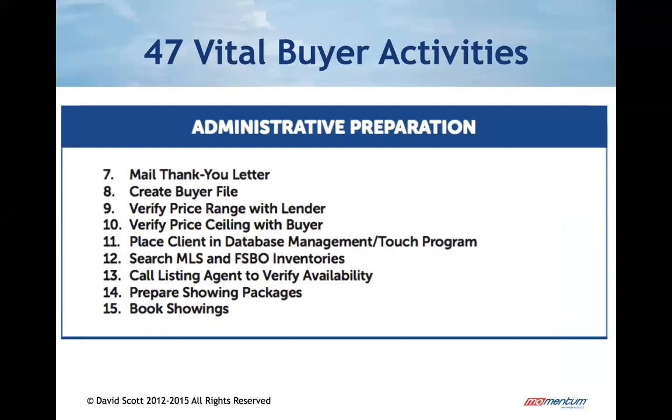And after that first buyer consultation meeting, whether it's online or face-to-face, send them a thank you letter. Hey, it was great to meet with you. There's some examples in the end of the booklet, but you can write your own. Create your buyer file in Dotloop, which is what we use, so we're not going to have paper files. We don't keep paper files on anything.